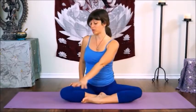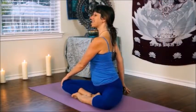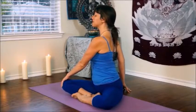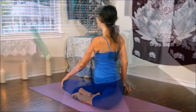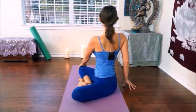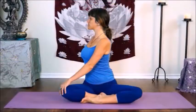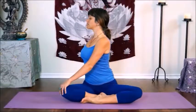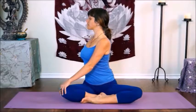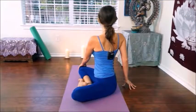Let's take a twist. Reach your left hand across to your right knee and bring your right fingertips behind you. Lift up on your spine, sit up nice and tall, then twist your heart towards the right. Use your arms to give you some traction to help you get deeper into this twist. Keep sitting up tall and keep breathing deeply.